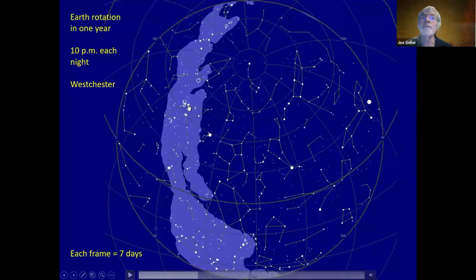We have Deneb in Cygnus, it's a swan. Vega in Lyra, the musical instrument lyre. And we have Altair in Aquila, the eagle. Up here, we've circled around a good bit, and there's the Great Bear. But if you notice, Polaris, the North Star, is still in the exact same position.